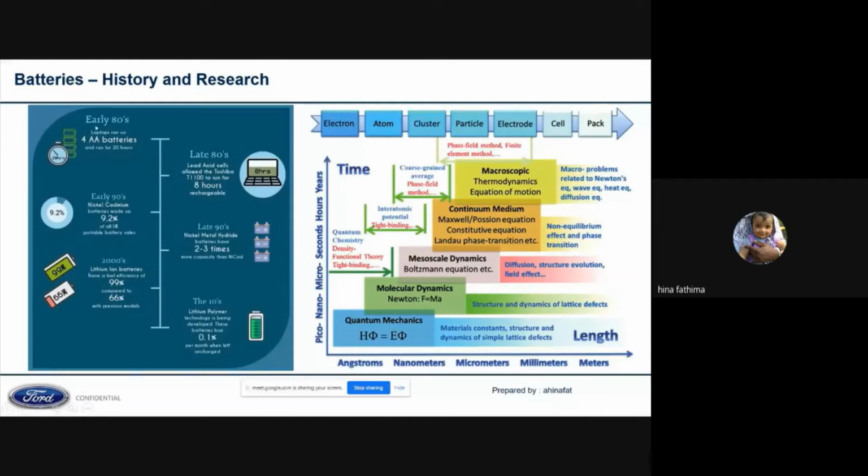When I say history, I'm not saying very old, I'm just saying about the early 80s as the start of the history, because batteries have evolved extremely fast. They have changed in the last 10 years. There has been an explosion in battery energy technology, production, research, everything. The early 80s is the oldest form of batteries that we were using for nearly 30 years. So we had just the 4A batteries, which were lead batteries, and then we had lead acid cells.